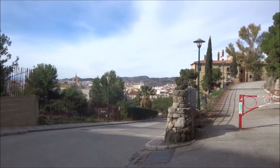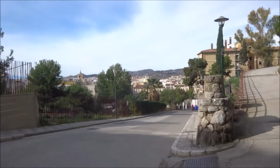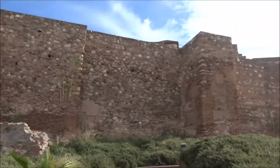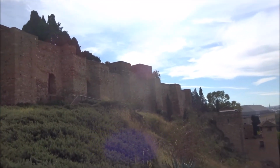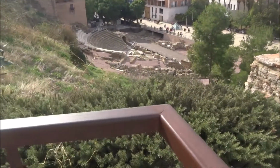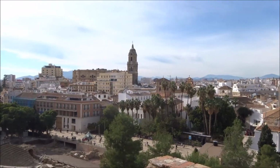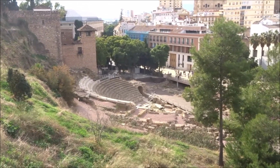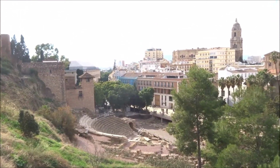So what I'll do, I'll go down to the Roman ruins now I'm here. Okay, there's the protective curtain walls of the lower castle. And there's the Roman ruins. They're just right near at hand, so that's convenient. You're allowed to actually walk around in the ruins.